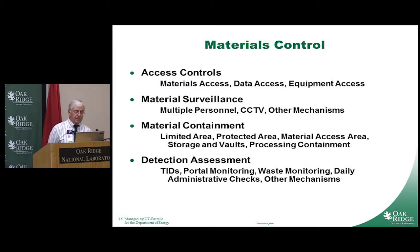Material containment. And I kind of mentioned that. Usually your fence is your limited area. You can't get into a site because there's controlled access at the fence. Then you get into maybe a higher sensitive area that has another fence that has a lot more detectors and space built between it. So you'll hear PIDS, perimeter intrusion detection systems. So you'll have a protected area that has a much more secure fence, fewer people getting into that.